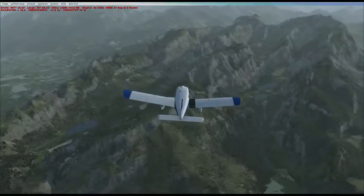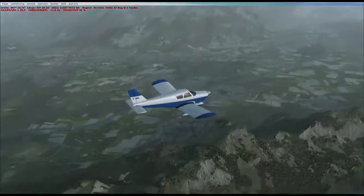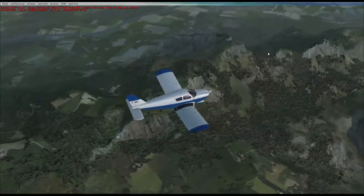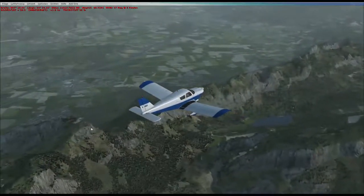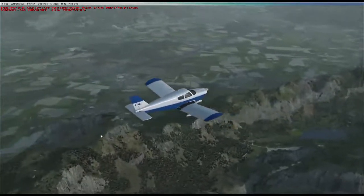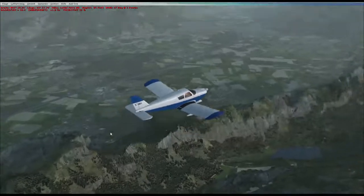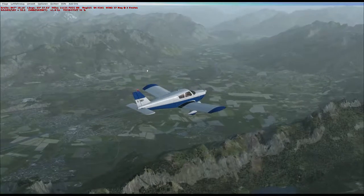So I'm trying to get the orientation. Wait a minute. This should be. Oh, okay. I think I got it now. This is Constance here. There should be a cable car running up here. I think it is that one. It's not easily identifiable here because it doesn't look like in the real world. And if you look down here, that's Liechtenstein.